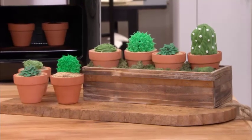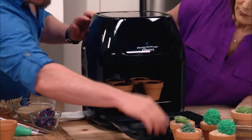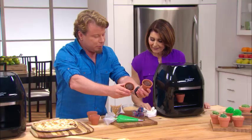Now that was a fun dessert, but I have another fun dessert. Have you ever eaten a cactus? Those are edible? I'm gonna show you how to make little cactus desserts. The air fryer is great for baking desserts, because it's got the convection, but it's sort of like convection on steroids. Now these are cool. This is boxed cake mix, and this is what they look like when they come out.